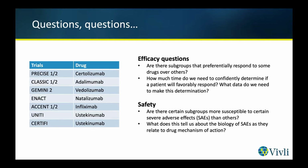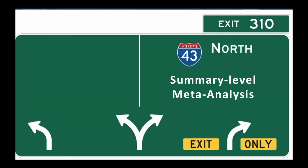Now, traditionally, when we have questions like this and we have published reports from trials, the way to answer these questions is with summary level meta-analysis, perhaps using a network meta-analysis. But this is a rather blunt method, of course, because the summary level data does not allow us to do new subgroup analysis. And as I mentioned, it's harder to do time to event analyses as well. It also precludes your ability to adjust for multiple sources of heterogeneity. But really, for the longest time, we were stuck in the exit-only lane. Summary level meta-analysis was really the only option available.